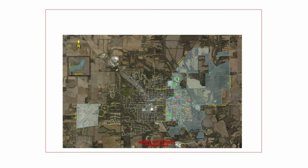So one of the advantages that we have is the land. So this is all the property that we own in Oxford. And you can see a lot of it is natural areas, but we do have some large parking lots and other areas. So we can take advantage of things like ground-based solar, geothermal, where maybe an urban campus could not.